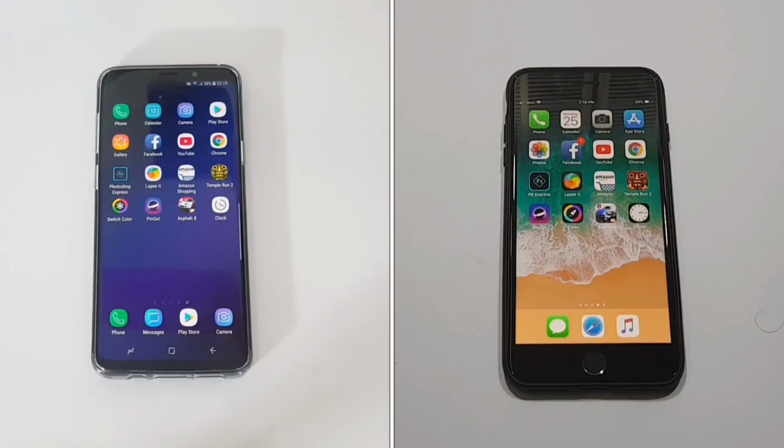In this video we are going to do a speed test comparison between the Samsung Galaxy S9 Plus and the iPhone 8 Plus. You can see both the devices have the same set of applications, and let me tell you a few of the specifications of both the devices.